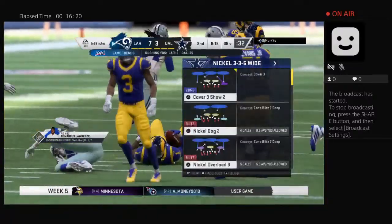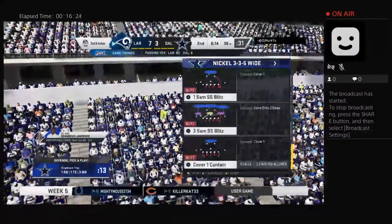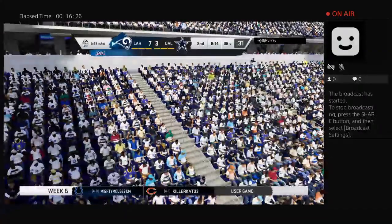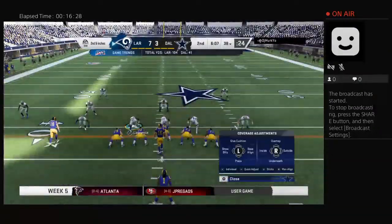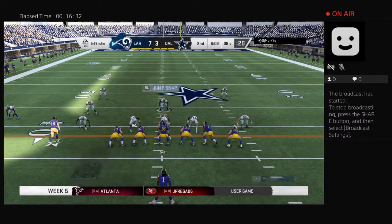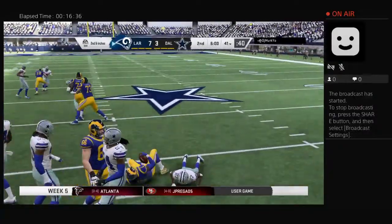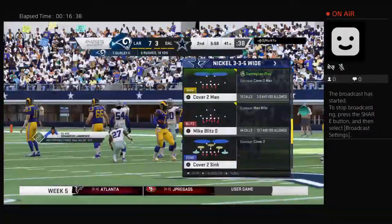The disadvantage of blitzing often alters the normal spacing and run fits and leaves creases like they were able to exploit right there. They still need about the length of the football here, maybe a little less as they come up on 2nd and inches. Goff turns and gives to Gurley. They'll get 3 as the drive continues.